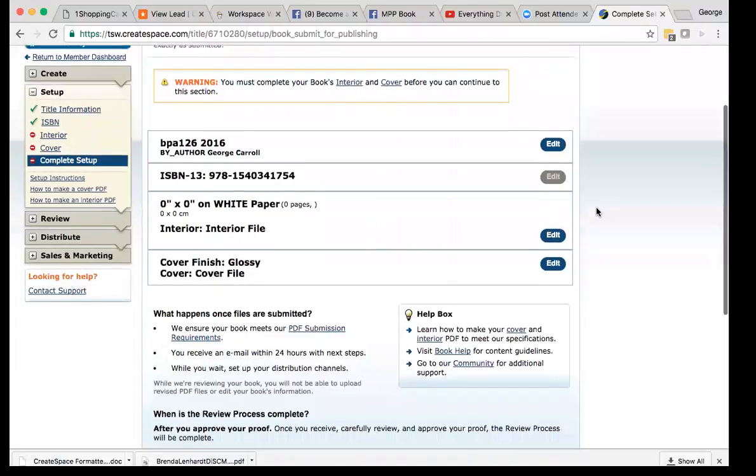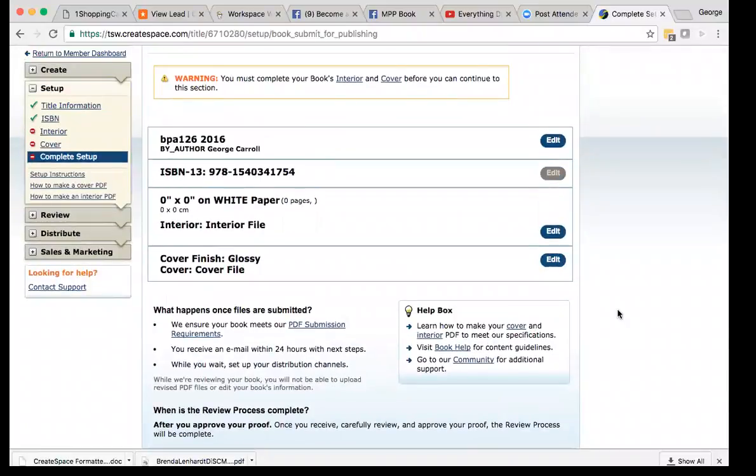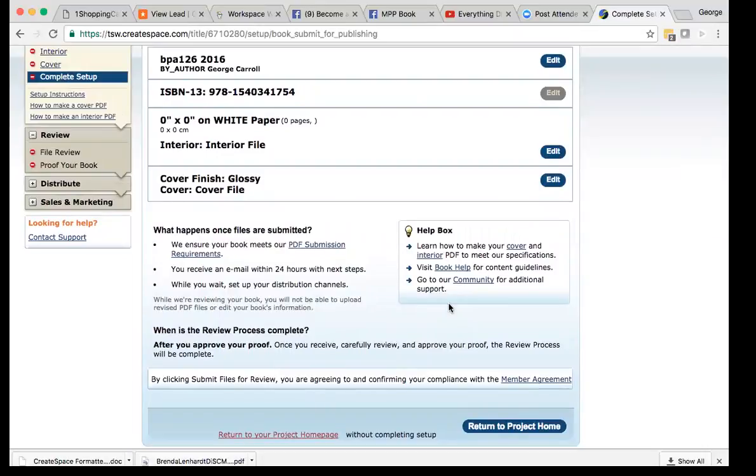And so this is it. It'll give you a rundown of everything, and then that's it. Once you upload the interior, which I didn't, so it's not giving me a review option. As soon as I upload my interior, upload the cover, and complete the setup, it's going to ask me to review a proof of my book, and that's when you can get a copy ordered to you. And then once you review it physically and you go back into this program and confirm, if you make any changes, then you have to re-upload the document. But if you don't make any changes and you're good with it, then you hit publish, and within a day, you'll be up on Amazon ready to go.